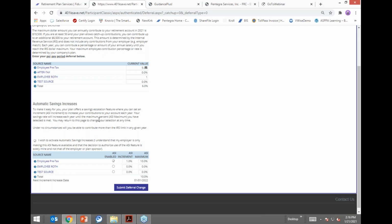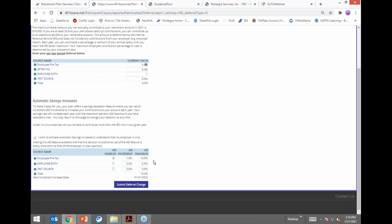If your plan is set up with the automatic savings increase feature, your participants will see that information there as well. So if they want to take full advantage of it, they can just click on the box and then just say, hey, I wanted to increase my contribution X number of percent. For this example is 1% each year until it reaches 10%. Much like your auto rebalance feature, you can cancel this at any time, but it's a good way of just, again, set it and forget it is my thing with retirement plans. And it's a good way of just picking your percentage and then every year increasing it a little bit just to catch up and be retirement ready.